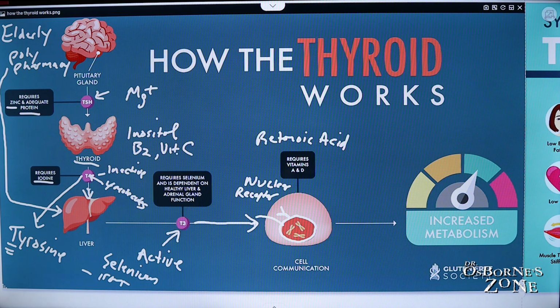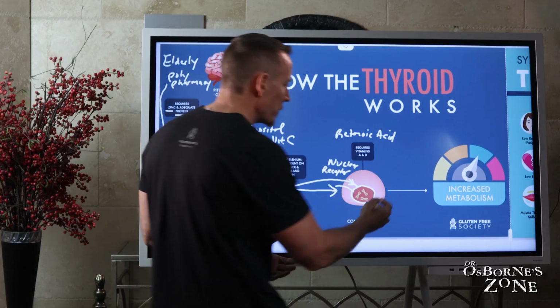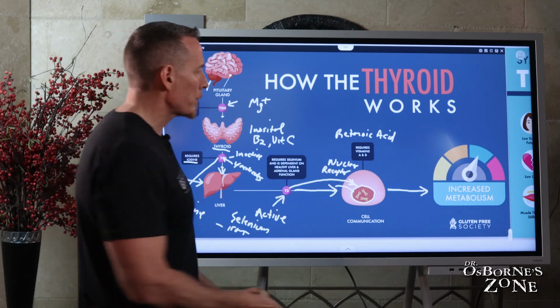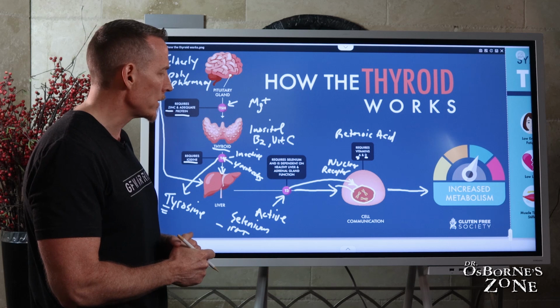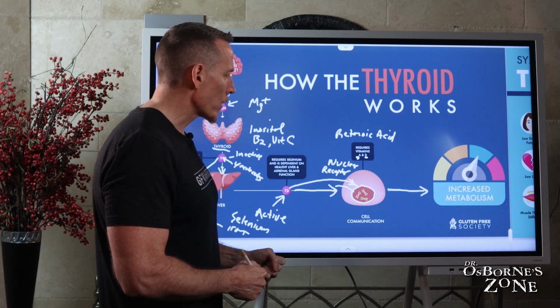And this is how T3 communicates to the DNA. T3 has to bind to that receptor and stimulate the upregulation of certain genes to elevate or increase metabolic function. In order for T3 to bind to that receptor, that requires vitamin A. It also requires vitamin D, because an important component of those receptors is also vitamin D. So you need those nutrients for healthy thyroid hormone function to work as well.